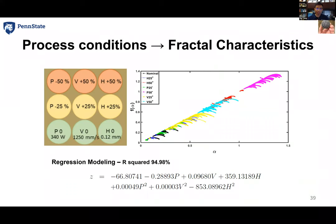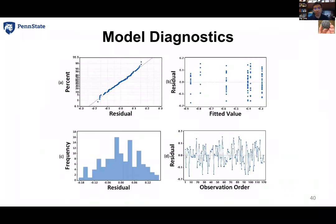So can we build a regression model to predict the multifractal characteristics based on different process conditions? Yes, we can. And the R squared is more than 94%. This is the model diagnostics. You see the residuals are pretty normal, okay? So this is the first study, focused on the multifractal patterns in the additive manufacturing process.